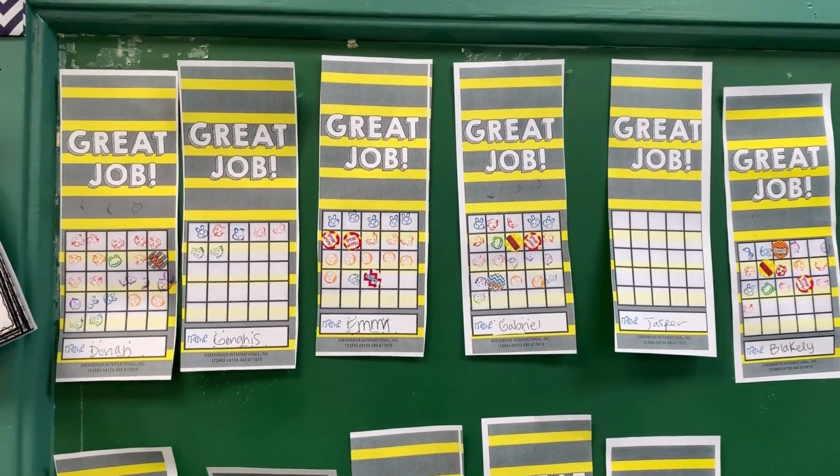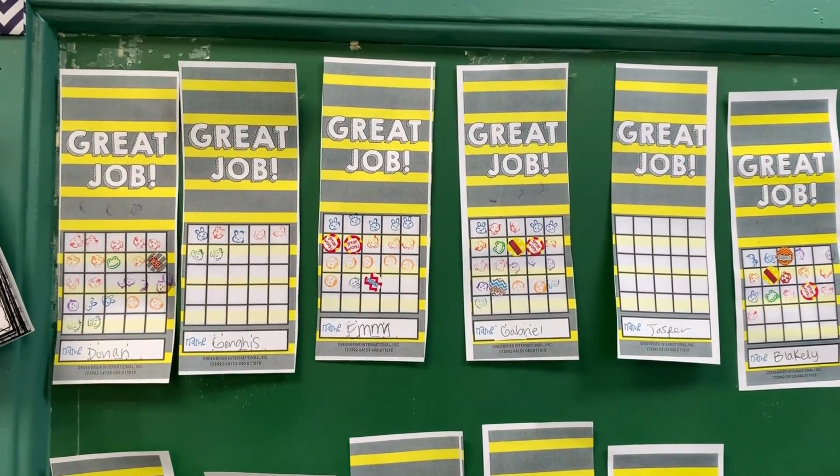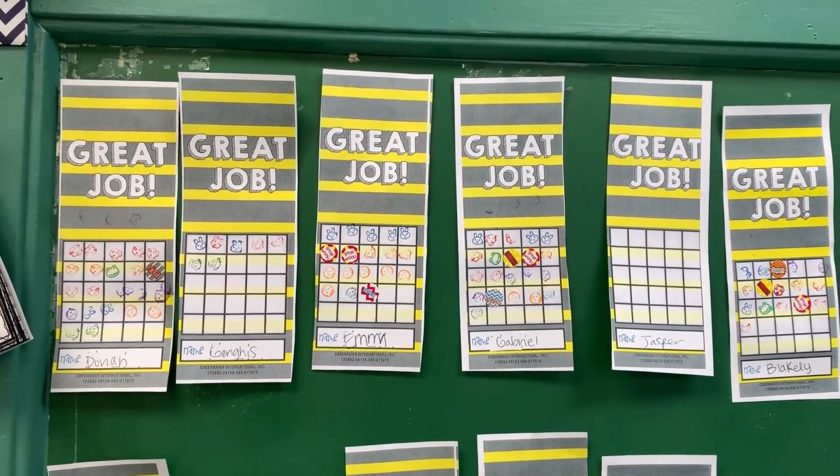So through sticker charts, we say, oh, Ava, you're doing a great job coming to the circle rug and listening to your teacher. Thank you so much. You get a sticker for that. And knowing that the students really will engage in that.